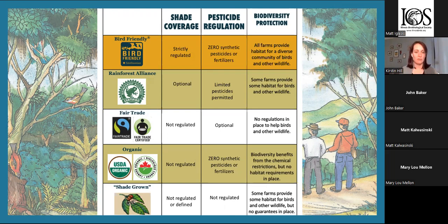So if I were to provide a recommendation, I would say if you're looking specifically at biodiversity protection, the strongest criteria in place are the bird friendly criteria. Then after that, it's probably the organic criteria, because we still have those biodiversity benefits from the lack of chemicals and pesticides. We don't know what's happening with the shade, but at least we know that pesticides aren't being used. And then as we go further down the chain, Rainforest Alliance provides some other benefits to habitat and to wildlife, but not as strict as organic or bird friendly. Fair trade, again, a little less than Rainforest when you're thinking about the benefits to biodiversity. And then at the bottom of the barrel is shade grown, because we have no idea what it really means. There's no agreed upon definition for that.